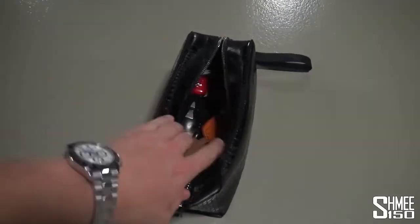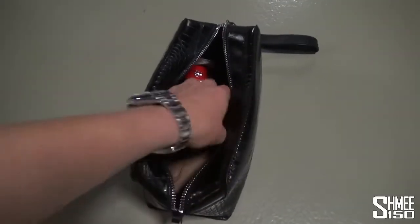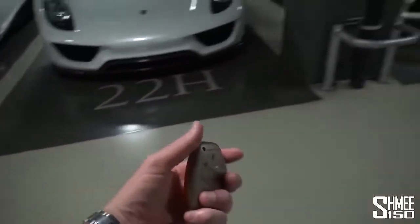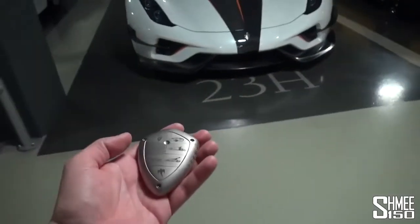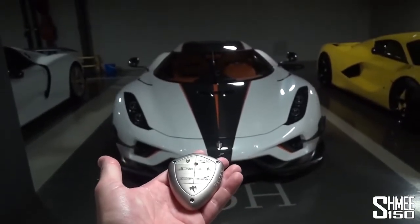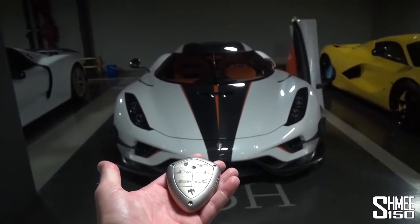Just here, we have the magic bag with all of the keys to the different cars. Just have a look at some of these. The Koenigsegg Regera key with the Koenigsegg crest, and come and check out this, the party trick. If you haven't seen it before, you literally double tap and watch what happens. I kid you not, the doors open.